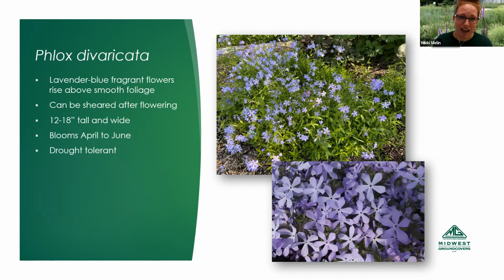Again, this is a native plant. It wasn't bred for mildew resistance, so that is something we have to deal with in some of these native plants. But if you do a light pruning or shearing on the foliage once the plant's done flowering, you can rejuvenate that foliage if that's really important to you. It also likes cooler roots, again, because it's a woodland plant. So if you have it in an area where maybe it's getting a little bit more sun, applying some leaf mulch is probably a good idea, because it likes to keep its roots cool.